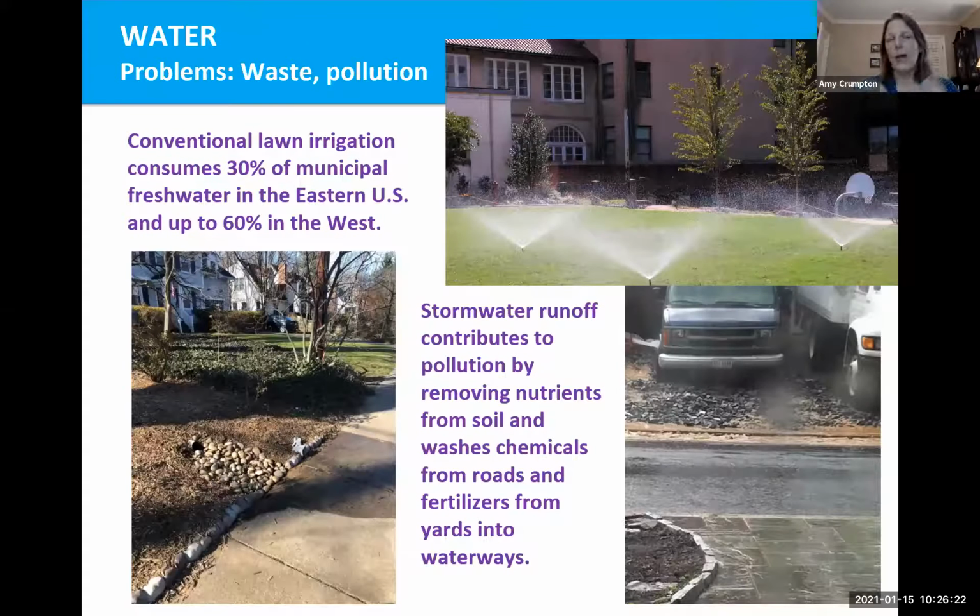All right, so water. That's our second element here, water. We waste a lot of water on lawns in particular, and we pollute a lot of water because it's running off the lawns and off our hardscape, picking up all kinds of chemicals or nutrients and going into the water stream. In the conventional landscape, lawn irrigation can consume up to 30% of the municipal fresh water in the eastern United States and up to 60% in the West, which is ridiculous when we understand that our fresh water is very much a finite resource. Stormwater runoff contributes to pollution by removing, like I said, the nutrients from the soil, and it washes all this stuff literally into the storm sewers and into the bay.